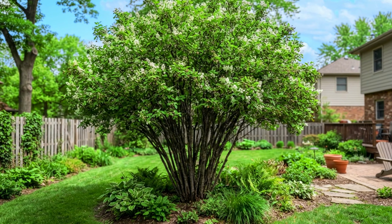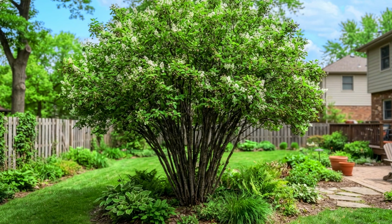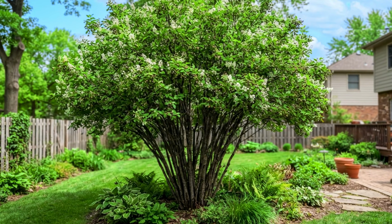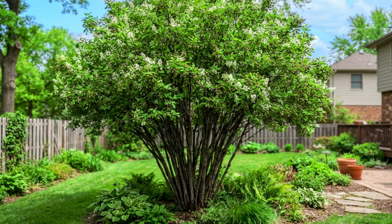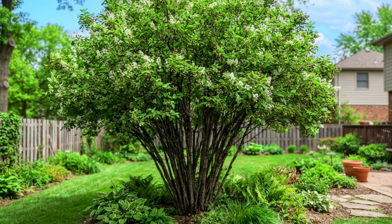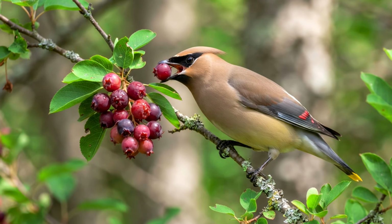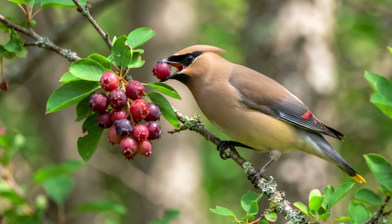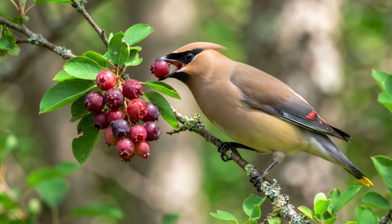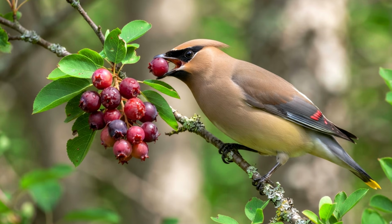So it's a substantial screening plant. Pruned and maintained as a hedge, you can keep it considerably smaller, but you should plan for its natural size rather than fighting it constantly. Growth rate is moderate, not as fast as ninebark or wax myrtle, but steady. After the spring flowers fade, small berries develop through early summer, ripening to a deep reddish purple, genuinely edible, with a flavor somewhere between blueberry and almond.